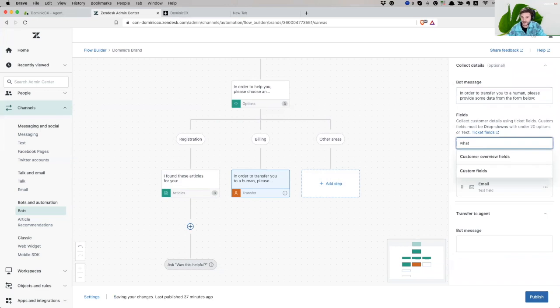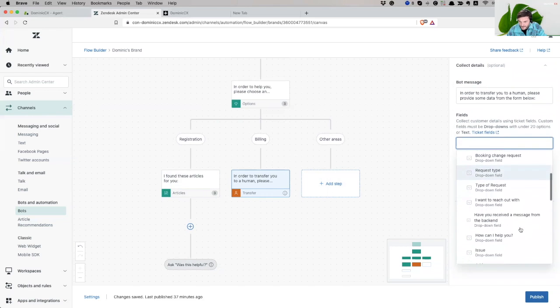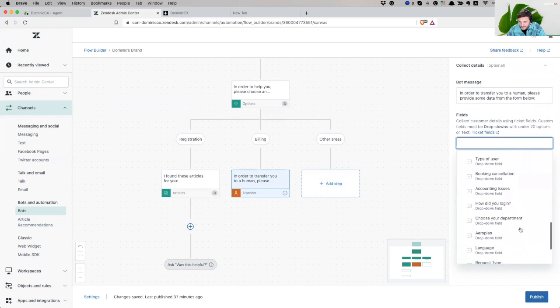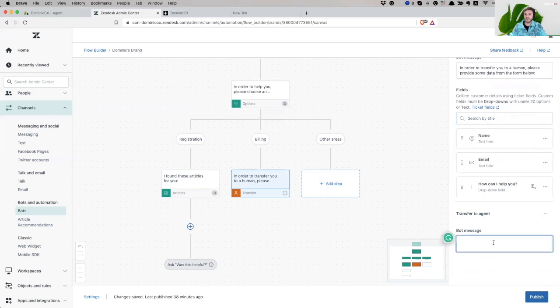And I have a list of custom fields here. And I have one in mind, which I want to use. Request type, choose a department, booking reference. How can I help? This is the one I want to put. Transfer to agent, bot message again. So we have to put another bot message. Thank you for the info. An agent will be right with you.